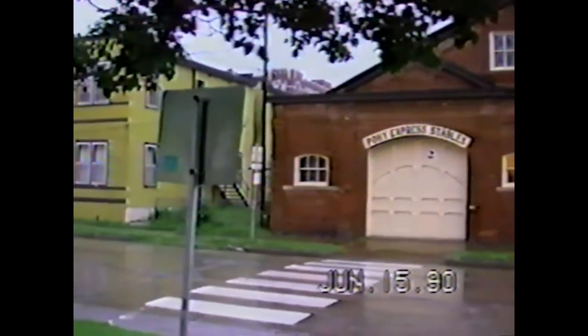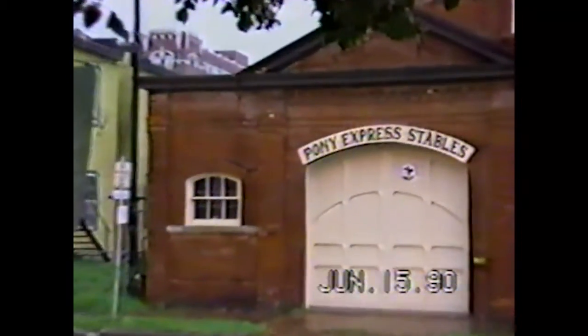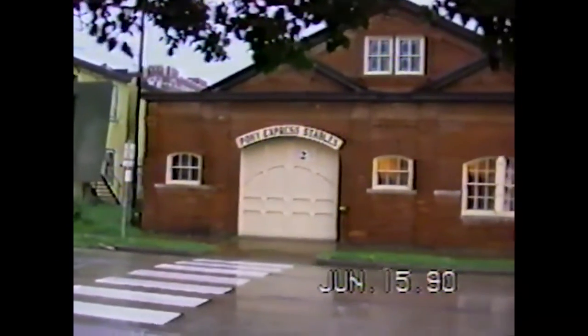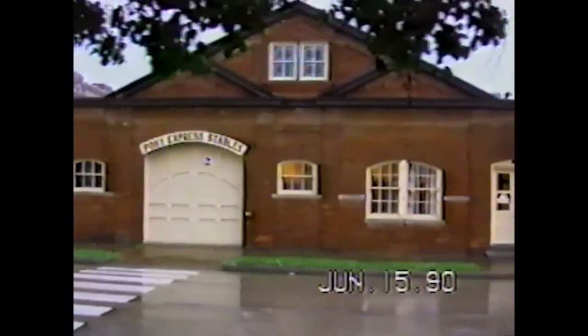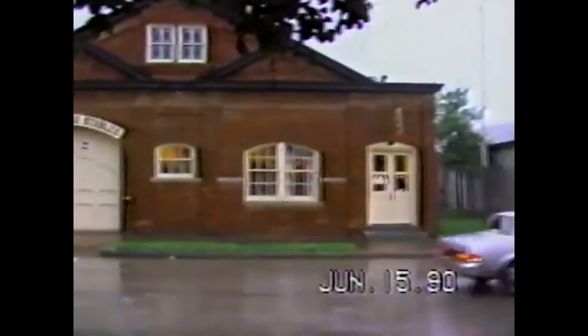I'm going to have to pan this because I can't get far enough back from it, but as you can see, this is the Pony Express stables in St. Joe, and I'm standing under a tree because it's raining. And there's a stone over here I'm going to try to catch a picture of. And there's Mary looking out the window, saying that he's standing out there in the rain.